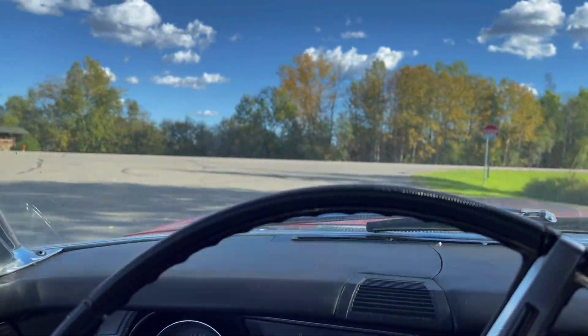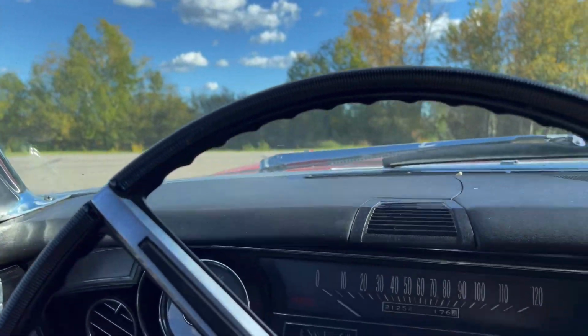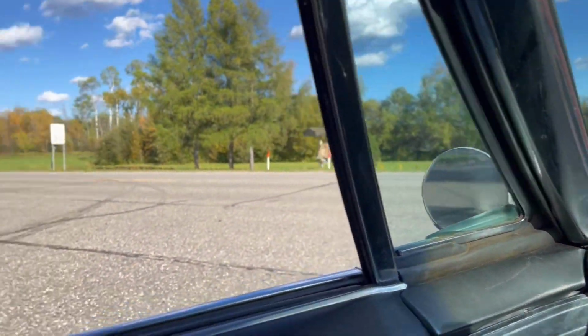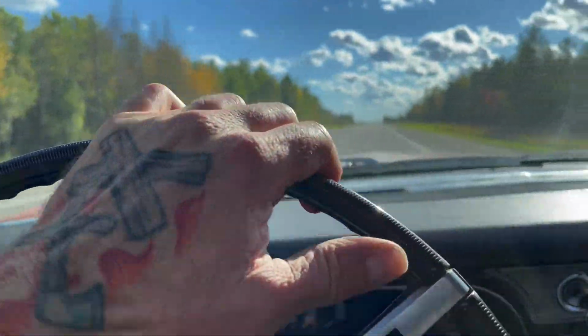I'm gonna go take this thing for a drive, cruise around, check everything. The blinkers and stuff are working, lights are working, all that. Beautiful day out. Figure I'd take the convertible out and cruise around.